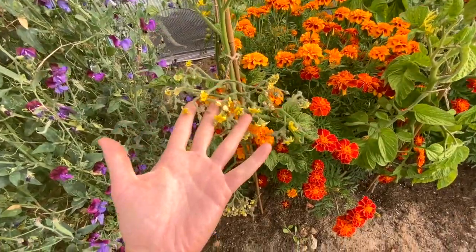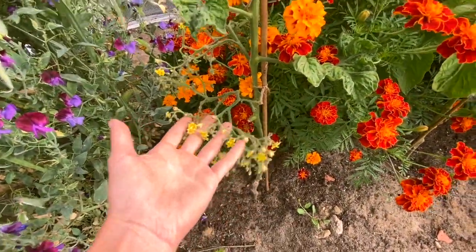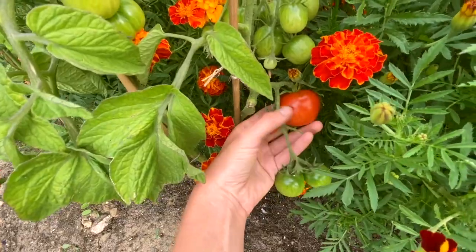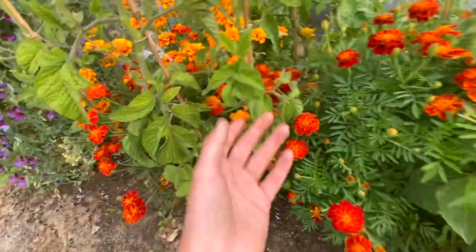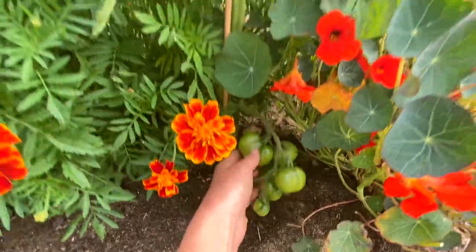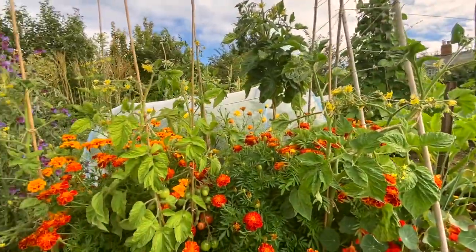So this is another one which has gone really funny. Lots of flowers, no fruit yet. This is the same variety, was planted out after the frost and has got normal tomatoes growing. And this one was out in the frost and has fruit, just nothing ripe yet. So yeah, that's my theory.